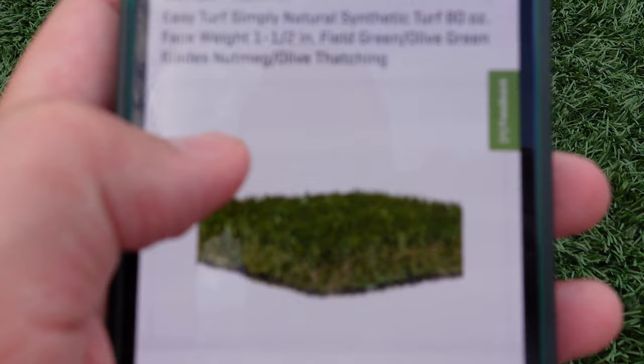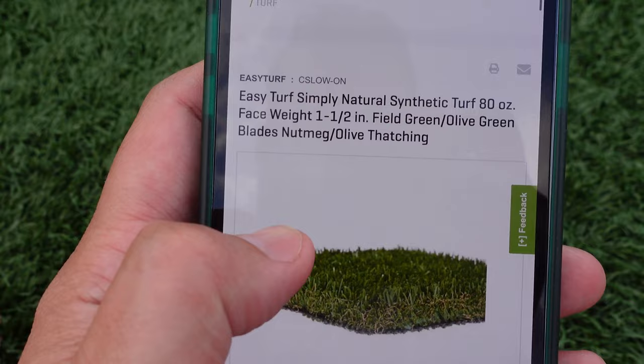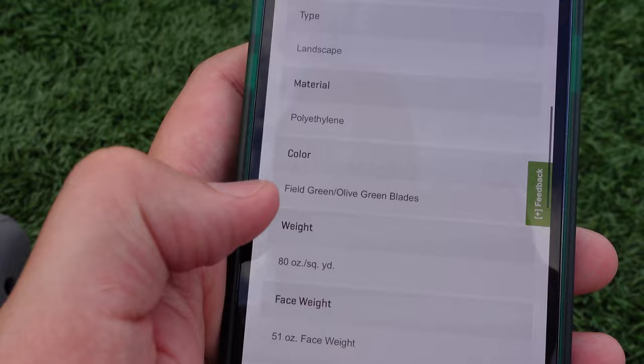Y is for yards, and the most notable yard is this bad boy with the castle in the background with its artificial turf, which was installed by Astroscapes, but the turf itself is this stuff called Easy Turf. It's synthetic, it's permeable, it can drain well, and it's made out of polyethylene, and apparently can last up to 15 to 20 years.